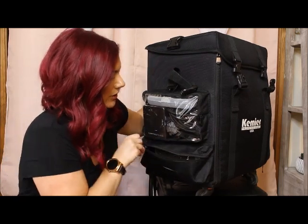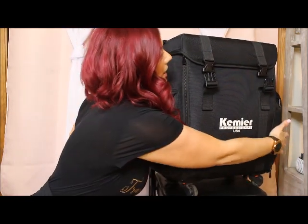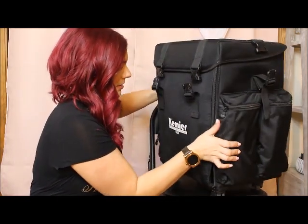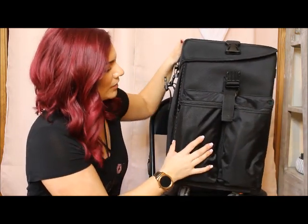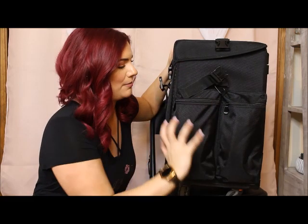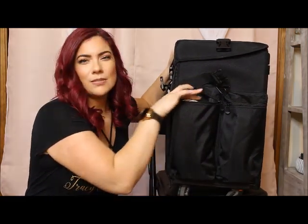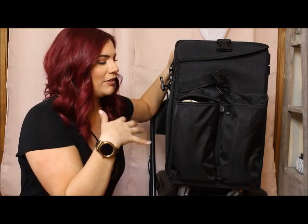I keep all my airbrush over here. And then there are also pockets on the other side. Let's see if I can turn this without completely dumping it. There's these two taller pockets right here. I kind of wish it had the same pockets as it does on the other side, because I do find that with these pockets, it's harder to find things to fit in here.